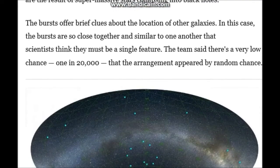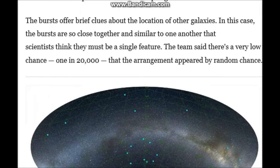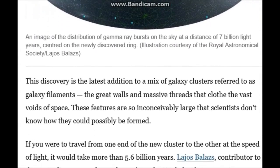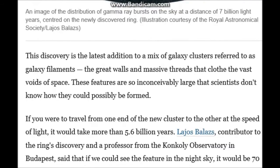The bursts offer brief clues about the location of other galaxies. In this case, the bursts are so close together and similar to one another that scientists think they must be a single feature. The team said there's a very low chance, 1 in 20,000, that the arrangement appeared by random chance. Here's a pretty picture of some bullshit you can look at and be surprised with your billions of dollars. Thank you for sending us that money, guys.